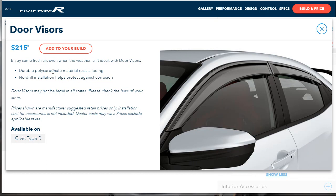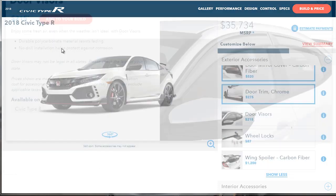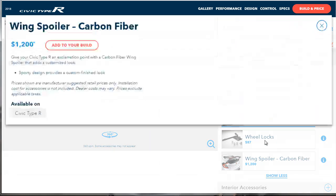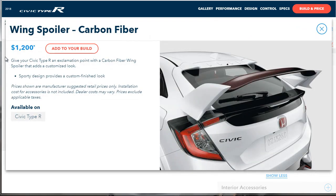Durable polycarbonate material, resist fading, no drill installation. Add to the build. Bam. Now we're cooking with gas. Wheel locks. Oh, wing spoiler, carbon fiber. Yeah, absolutely. $1,200. I'm in.